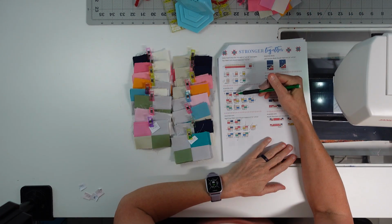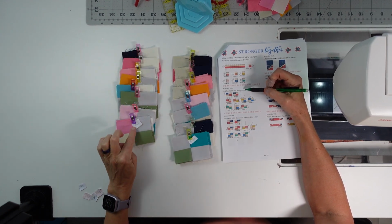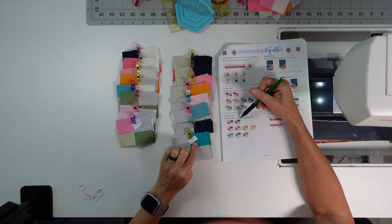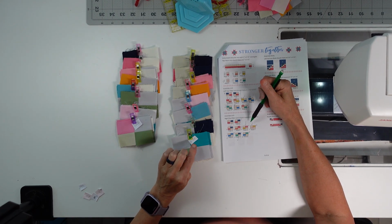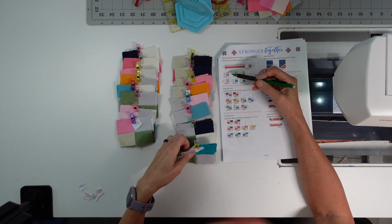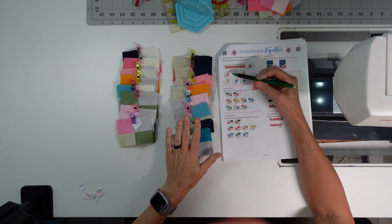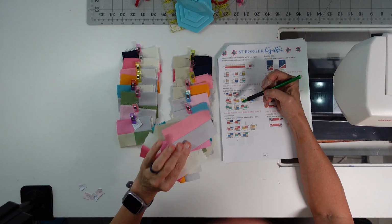All right, I have got the left 4 patch units done, which are right here, and I marked left. And I've got the right 4 patch units done, which I've marked right. All have 4 per unit, except for this last one has 8. And I have used every one of the cuts I made off of these.